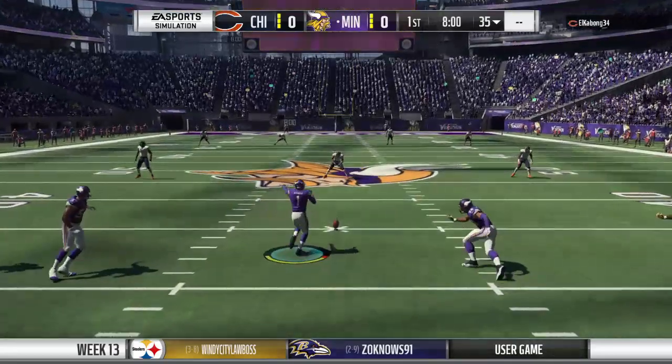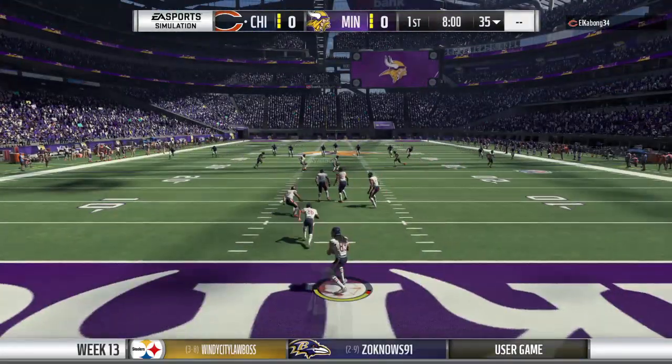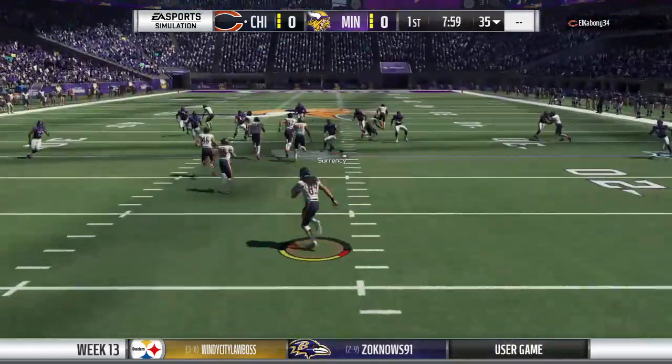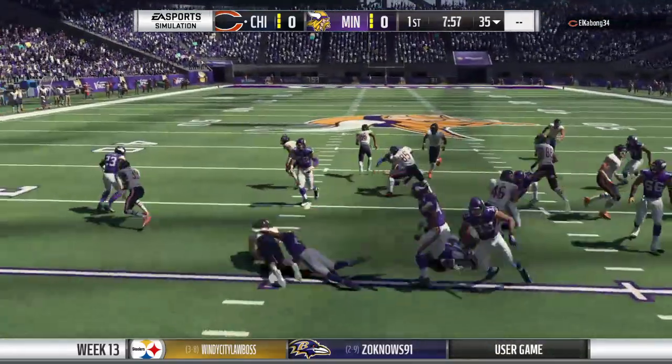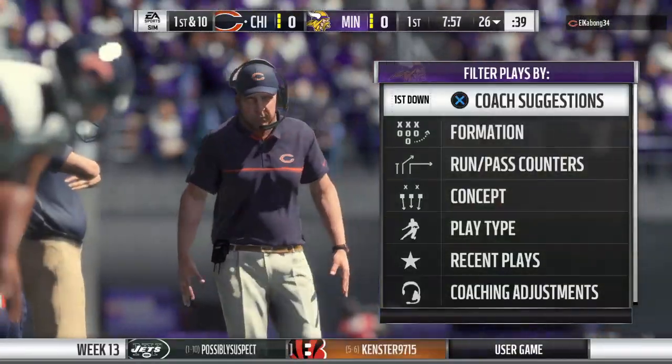Turn to December, and we're in the home stretch now as we're underway in Week 13. Fielded about a yard deep, and he'll get it up to about the 26-yard line, just across the 25.